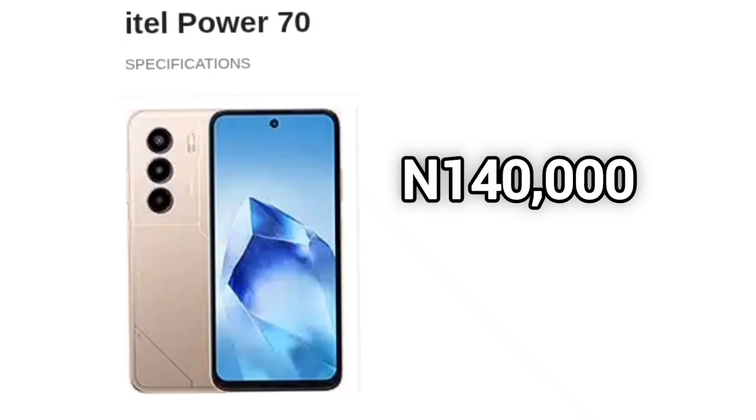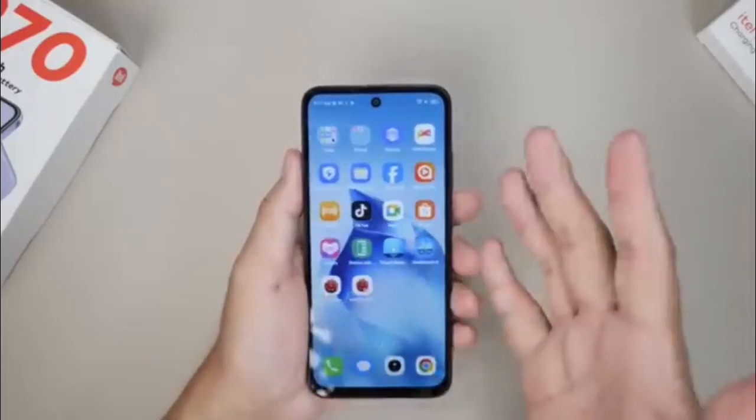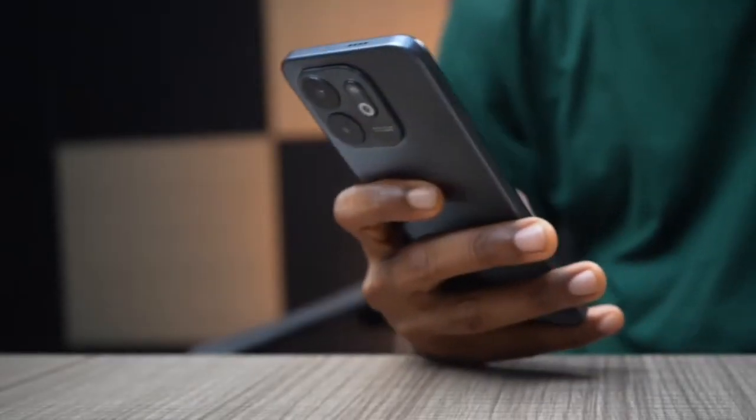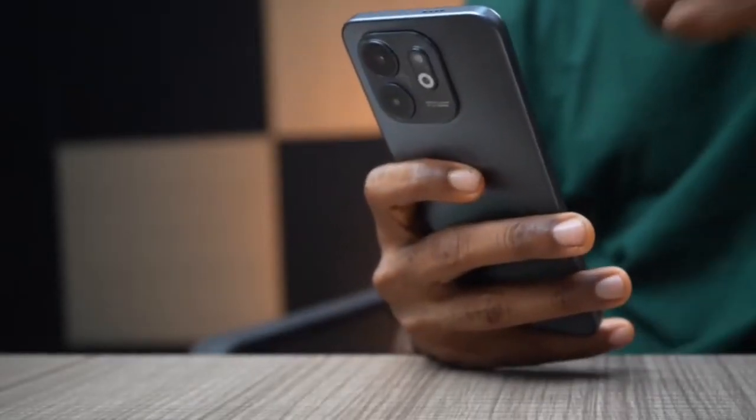You can currently get this phone right now in the market for about 140,000 naira or $85. So let's see whether Itel has finally made the best budget phone money can buy, or whether there are still better phones you can get at this price point.